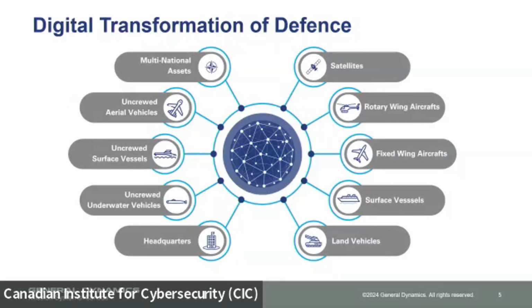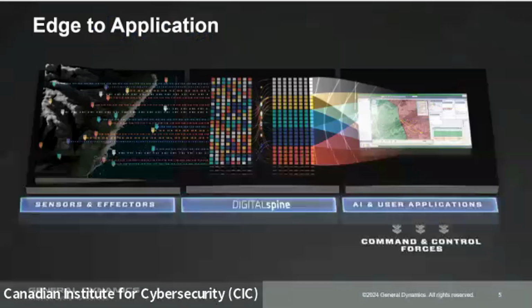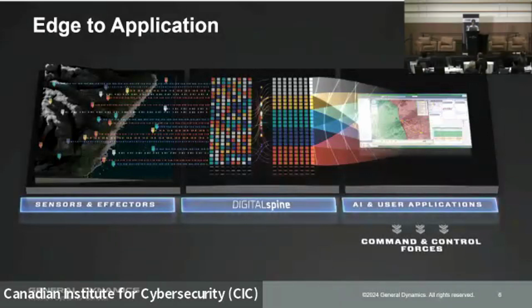The defense sector is undergoing a digital transformation, and within the core of the digital transformation is the goal to become more data-driven. The intent is to be better informed when making decisions and taking action. This means more assets like uncrewed vehicles and fixed-wing aircraft like the F-35 that employ more sensors and generate more data throughout your deployment. As more data is produced, systems like the digital spine play a crucial role within the context of becoming data-driven. Digital spine allows for the collection, movement, and presentation of data.